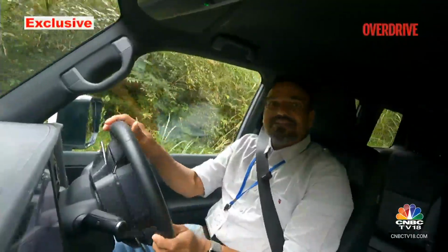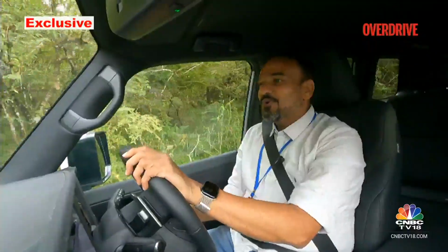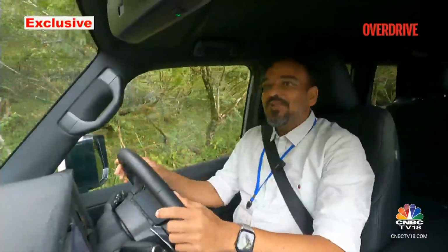The other new bit is the electronic power steering. There is no kickback from the steering. It can be nicely controlled because it's an EPS. So all that massive kickback, you don't get that here.